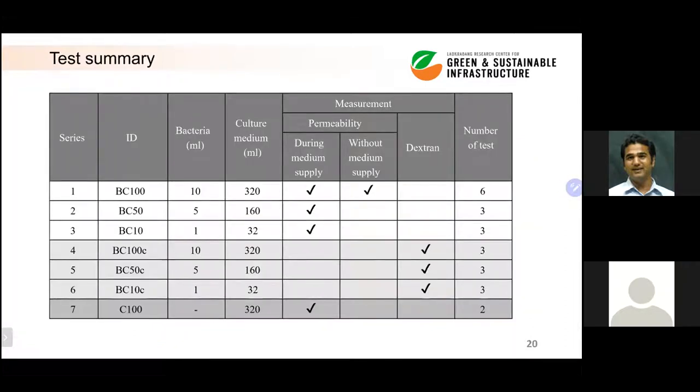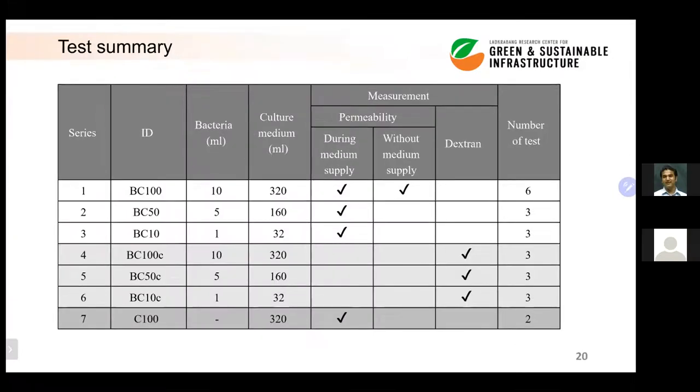We have seven test series here. For test series 1, 2, and 3, I just try to dilute the concentrations of the bacteria and the medium. So we have 100% bacteria, which is about 10 milliliters of bacteria and about 320 milliliters of culture medium. For the second series, we have 50% of that. And for the third one, we have only 10% of that. And we also have replicate tests as well.